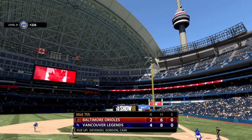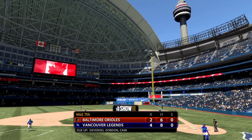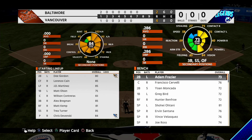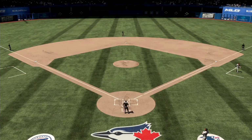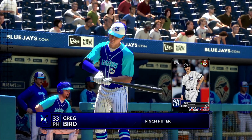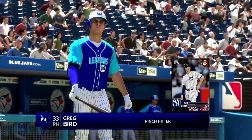The traditional 7th inning stretch. Greg Bird is up off the bench as he'll be asked to get something started in the home half of the 7th.